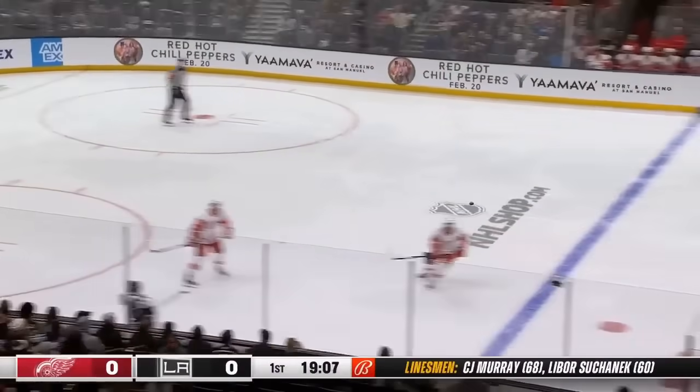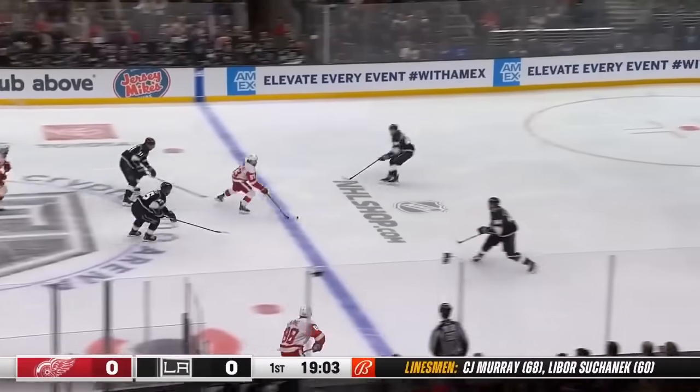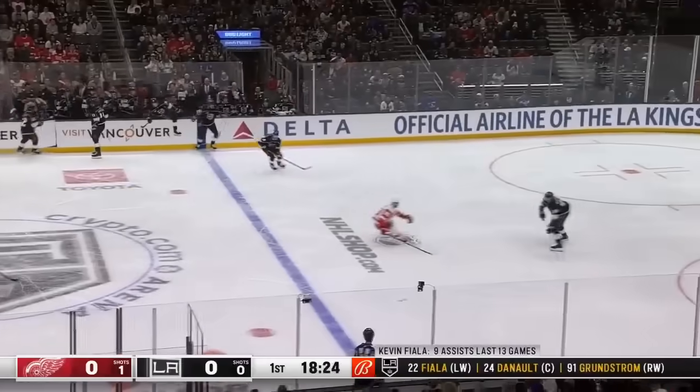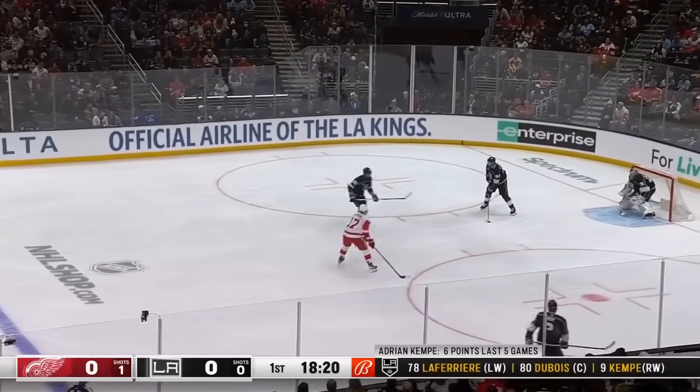But they were changing. They didn't have bodies in the Kings zone. And the Kings were in a change too, and then Byfield found his way right to the middle stick to make sure nothing bad happens. Wants to get a change here, so he wants to keep possession of the puck. The Kings able to keep possession and make the change.